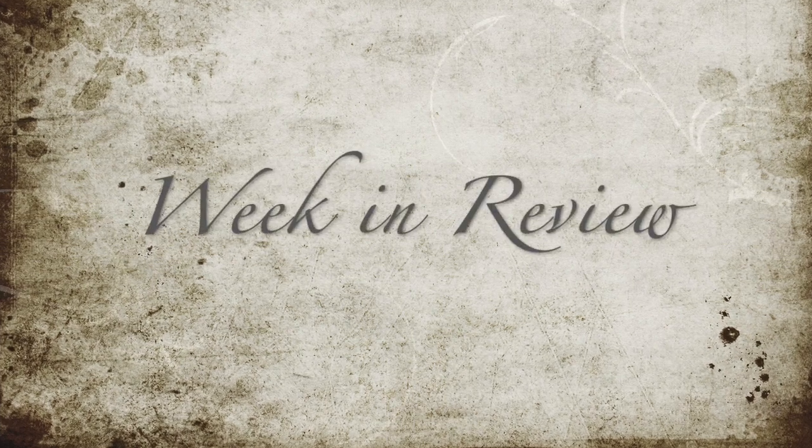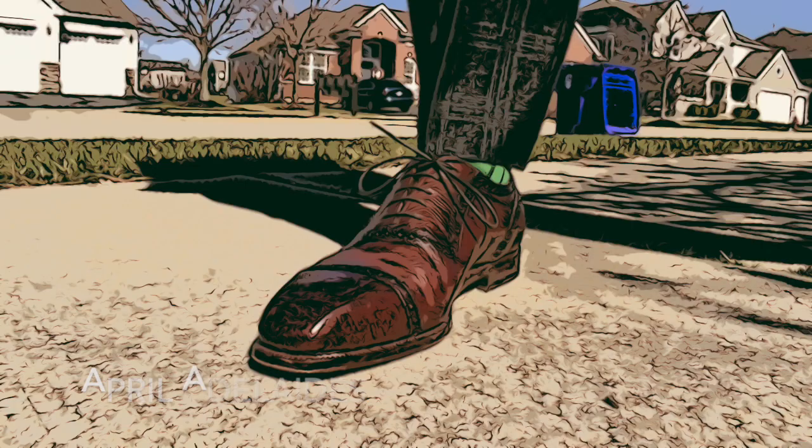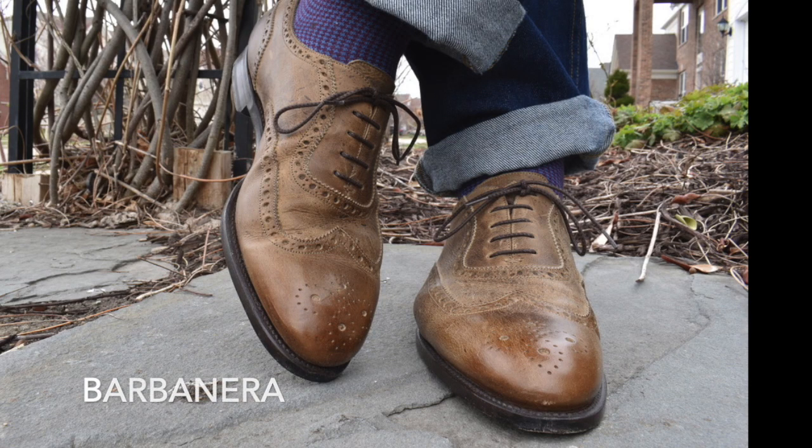Hey, welcome back. As we take a look at the shoes I wore this week, keep in mind that April is Adelaide month, so we've got to focus on Adelaides like these. So we started off the week with Barbonera. This is a wingtip Adelaide in Kudu.